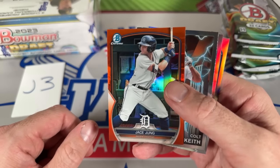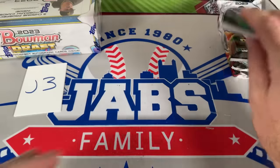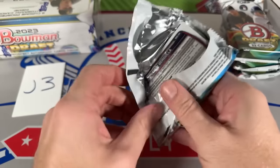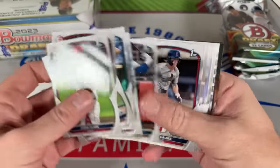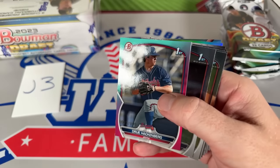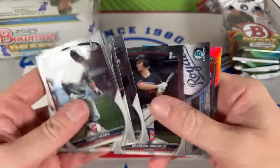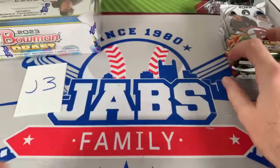Jace Young out of 25. That's a nice one. Team color match for the Detroit Tigers. Seems to happen a lot with the Pirates. Here we go with our next one. Still three packs left. We've got Drew Hackenberg, numbered to 199. Nice numbered card. And there's Blake Mitchell for the Royals, 8th overall pick.